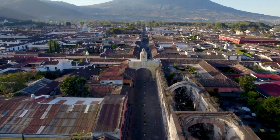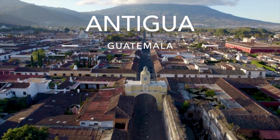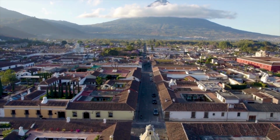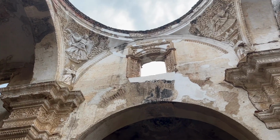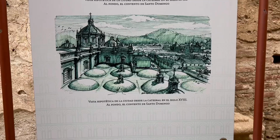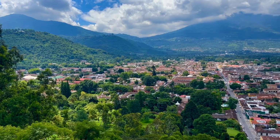Today we are in Antigua, a beautiful colonial city in the central highlands of Guatemala. The city used to be the capital many, many years ago, between 1543 and 1773. At that point, there was a massive earthquake and it destroyed a lot of the city. Because of that, the Spanish crown, who was ruling at the time, decided to move the city 25 miles east to Guatemala City. They also ordered that Antigua be abandoned.